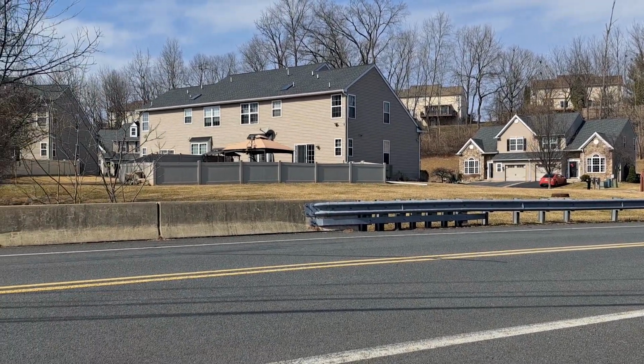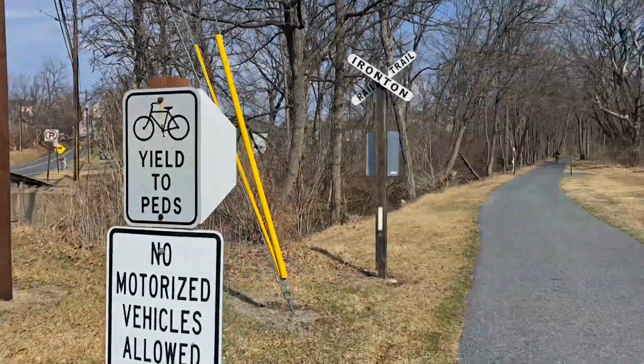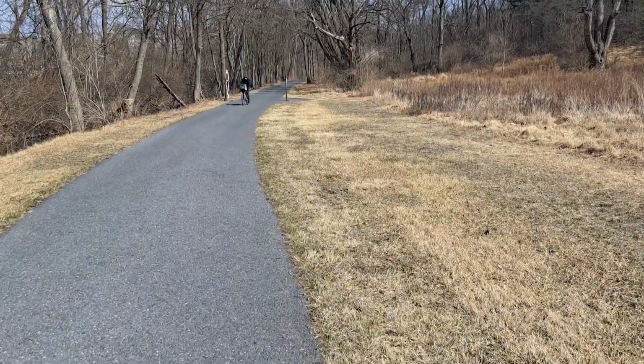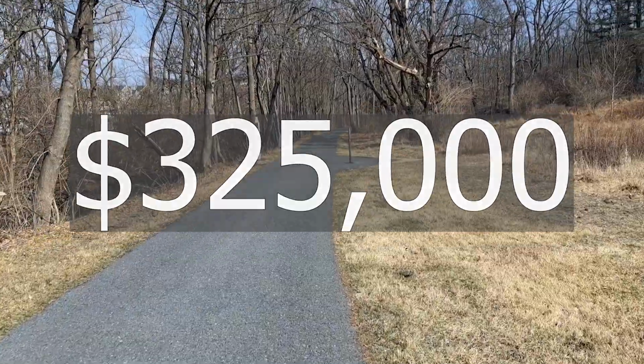So Whitehall Township, we're actually technically in North Whitehall Township now, but in these two general areas, you should be able to find a good mix of older and newer constructions. The average home sale price here in Egypt is going to be around $325,000, and that's as of last month.